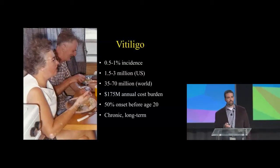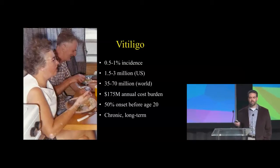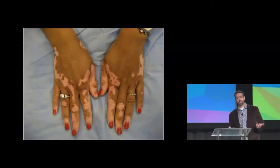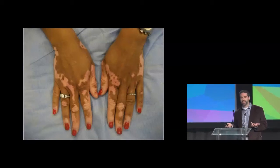Half the patients who get vitiligo do so before the age of 20, and they have it for the rest of their lives. So this is a chronic, long-term disease. This is how it begins. You can see small macules of depigmentation that then expand and coalesce into larger macules and patches of depigmentation. And this is a typical presentation on the hands of a patient.